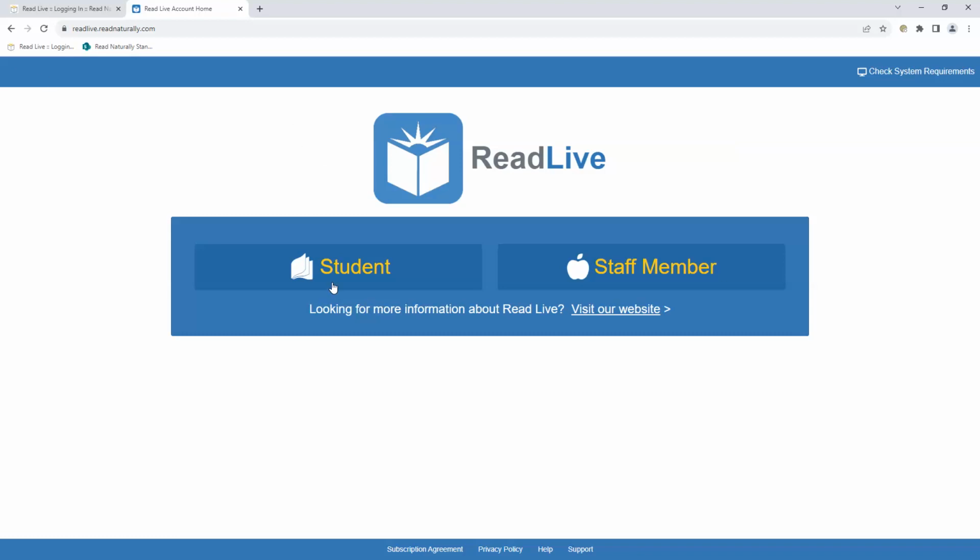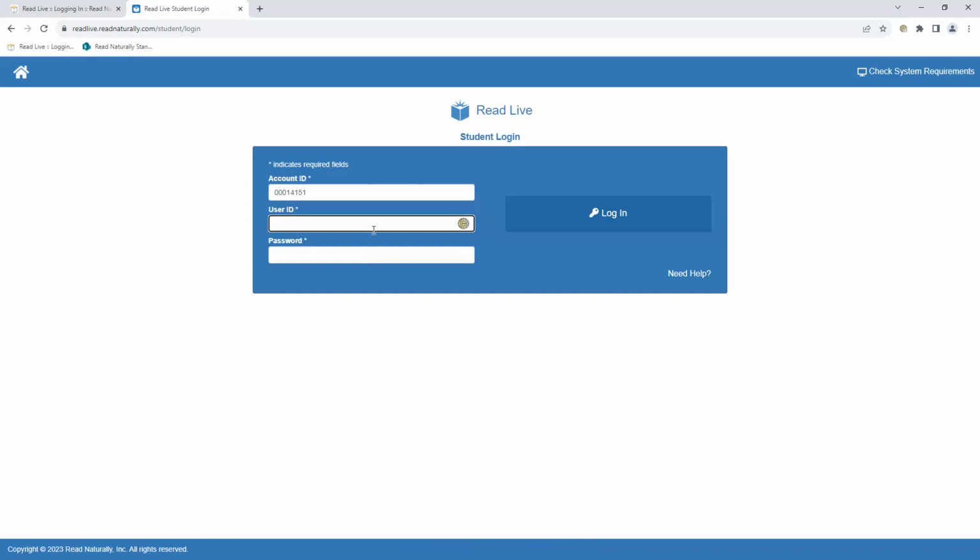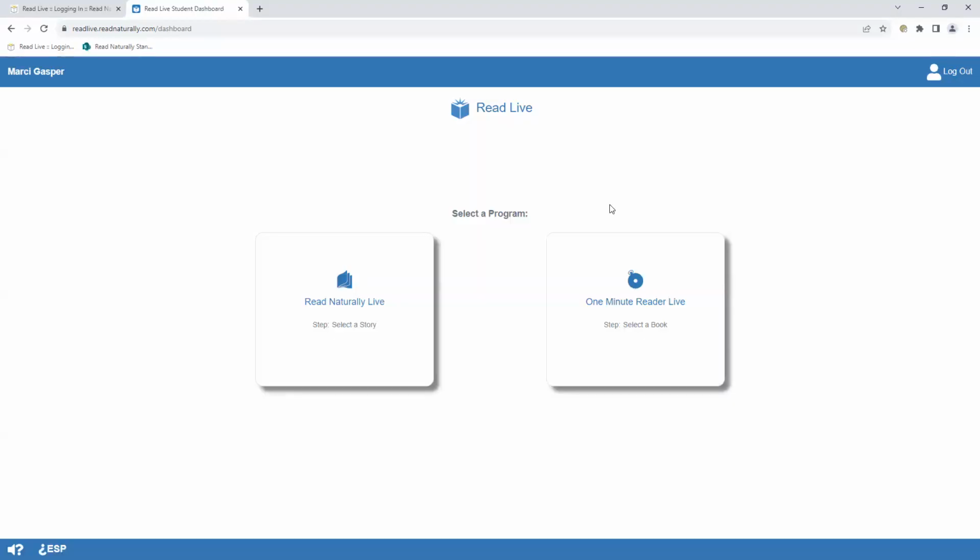Okay, so the student module, we're going to log into that now. I'm going to log in as Marcy. And so I can just select her name, enter her password, and click login. All right, so Marcy Gasper is my student here, and Marcy has access to 2 programs within Read Live, Read Naturally Live and 1-Minute Reader Live. Because our focus today is 1-Minute Reader Live, we'll go ahead and click there.